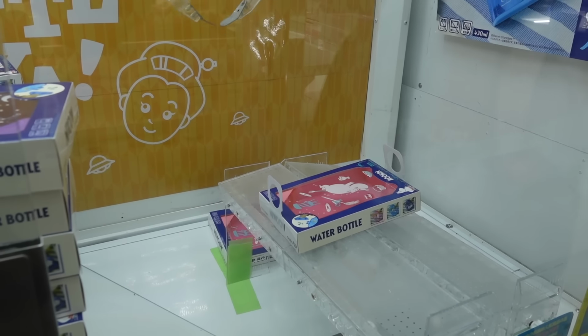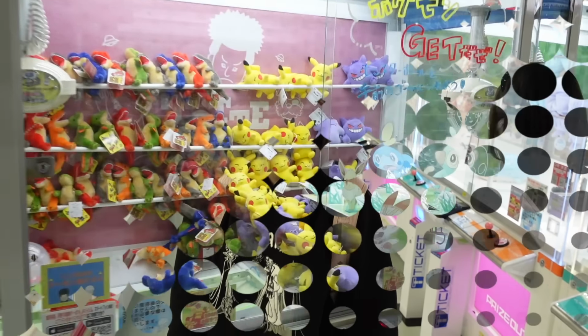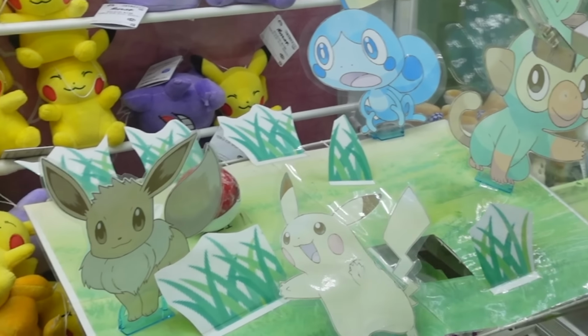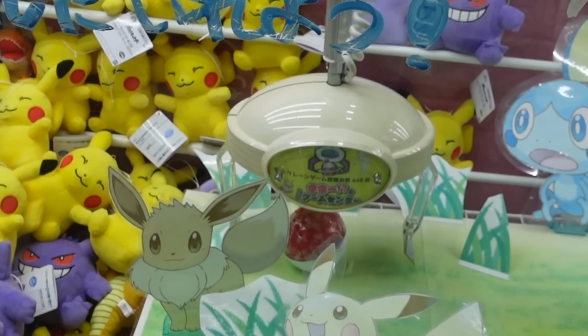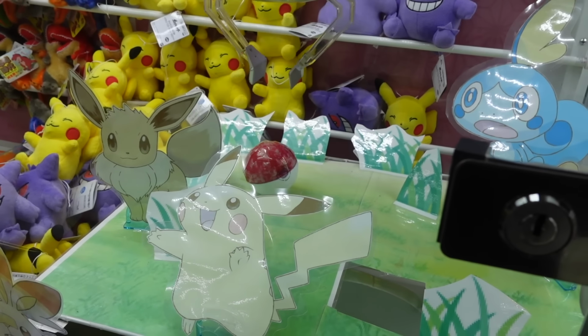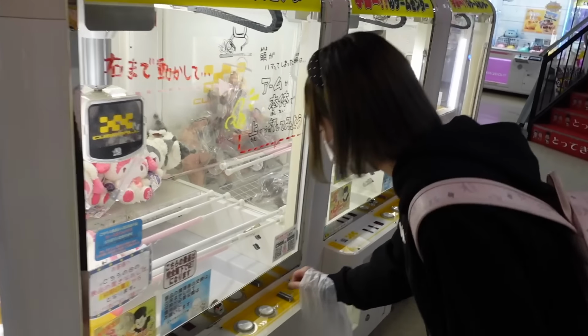Okay, let's move on. I wonder if there's Pikachu, because Pikachu is something yellow. Oh, so there's a Pokeball in the bag. So I think I have to get the Pokeball. This ball right here. A total fail.